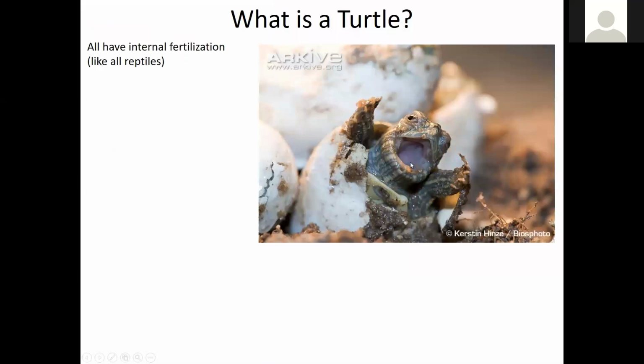All turtles have internal fertilization, and all I mean by that is that the egg is fertilized inside the female's body. External fertilization would be the opposite. So, a lot of amphibians have external fertilization, a lot of fish have external fertilization, but no reptiles do. All reptiles have internal fertilization. And this makes sense for turtles, of course, because they lay shelled eggs. There's no way you could have external fertilization and have a shelled egg. So the egg obviously has to be fertilized before the shell is added.